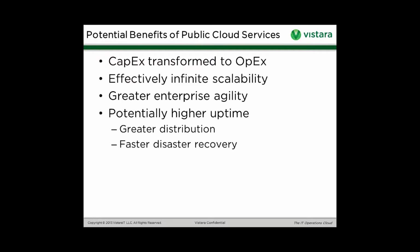Any given enterprise will have some limit on the number of sites it's going to have for serving its applications, and a public cloud service offers enterprises, particularly smaller ones who can afford a smaller number of data centers, the opportunity to distribute their serving capacity over more geographical areas and more data centers, so they can reduce the risk of an outage, and also have the opportunity to recover from an outage more quickly if it does occur.